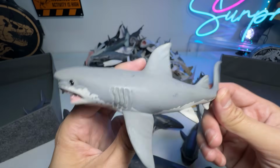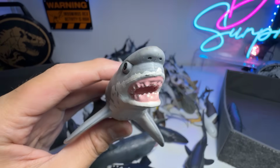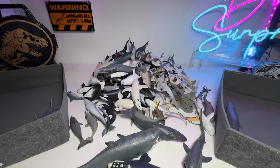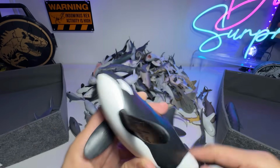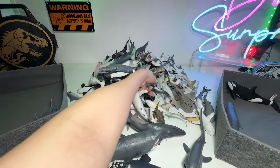Here we have a great white shark. I know it does look a little bit like a goblin shark, but it is actually a great white shark. And here we have an orca. Orcas are actually dolphins, so it will go into the right box.